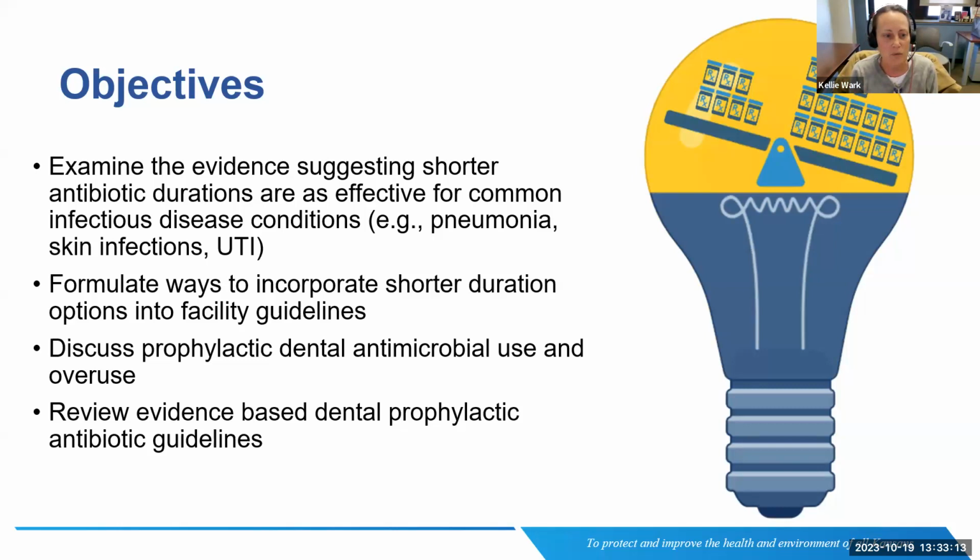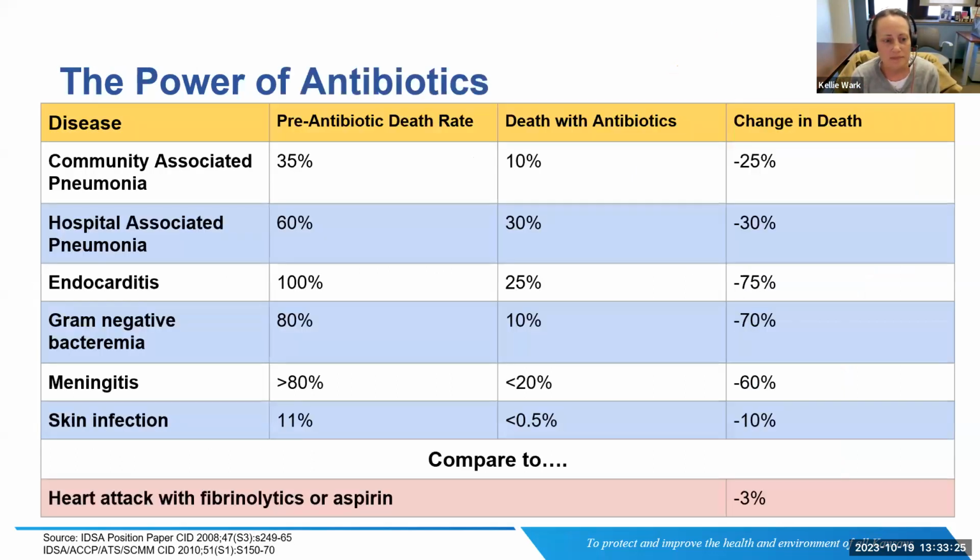And then finally, I was going to briefly talk about some prophylactic use, but the bulk of our discussion is going to be on the shorter durations. Next slide.